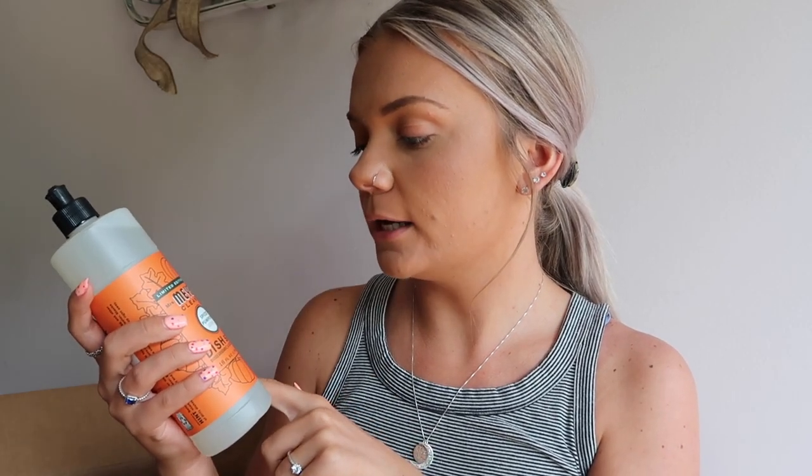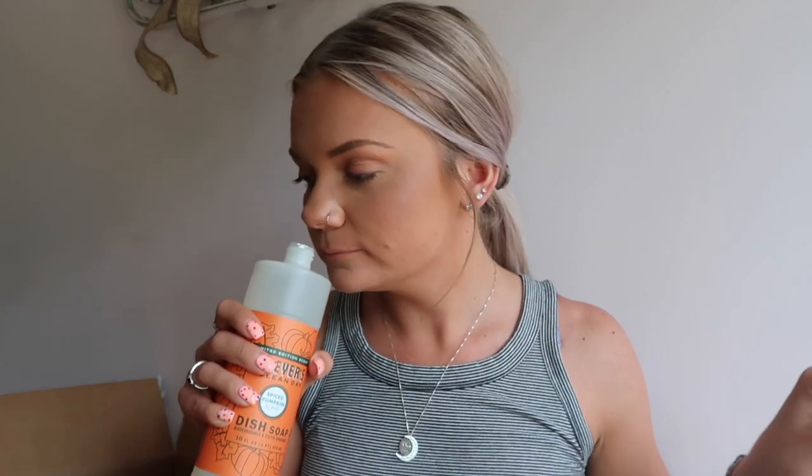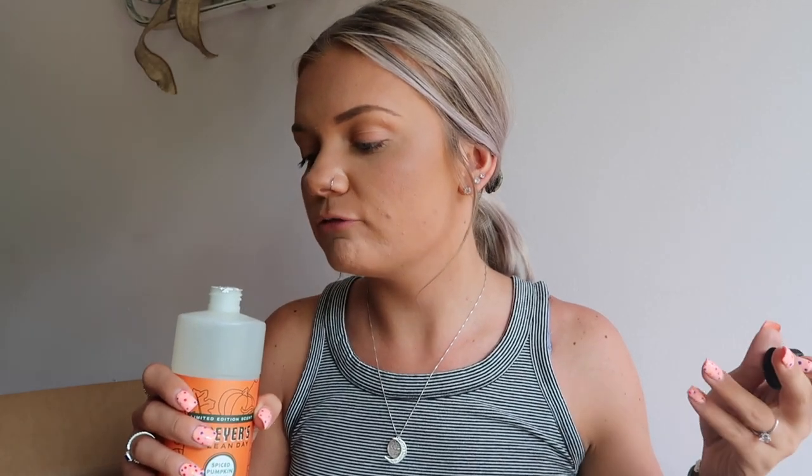The next free thing I got is a bottle of the dish soap. This is also the Mrs. Meyer's Clean Day dish soap. It is in the spiced pumpkin scent, and I have had this before, and it smells really good. If you guys know me, you know how I feel about pumpkin. It's my all-time favorite scent in the whole world.